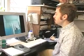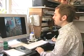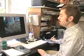So this is where I work on the panoramic photographs. They all start as a series of individual images, and I stitch them all together into one seamless image. So here there was about 8 images, and I stitched it all together into one long image.